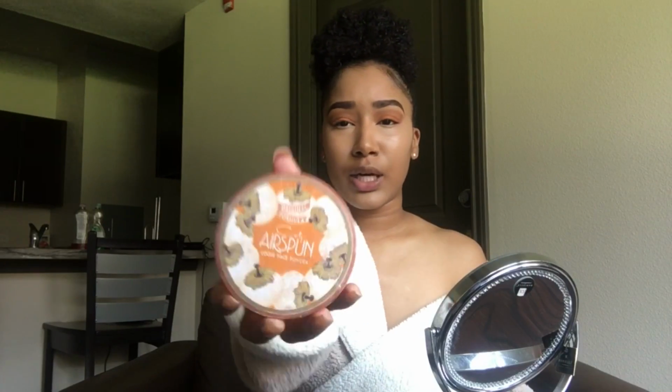I use that concealer to highlight under the eyes, the forehead, the chin, and on the nose. So now all I'm gonna do is take this setting powder. I'm gonna show you this setting powder, which is in the shade Honey Beige. It's the Air Spun. You can get this from Walmart for $5. As you guys notice, the majority of the makeup that I use is drugstore related.